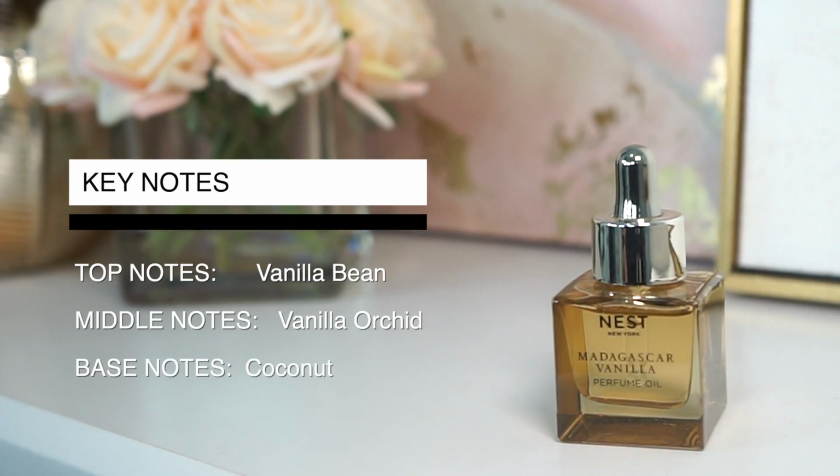It doesn't smell synthetic at all. It just smells very rich, very luxurious, soft, warm, cozy. It also smells a bit tropical because it has a bit of a coconut undertone. I looked at the keynotes and it does have coconut in there. So there's vanilla bean, vanilla orchid, and coconut.